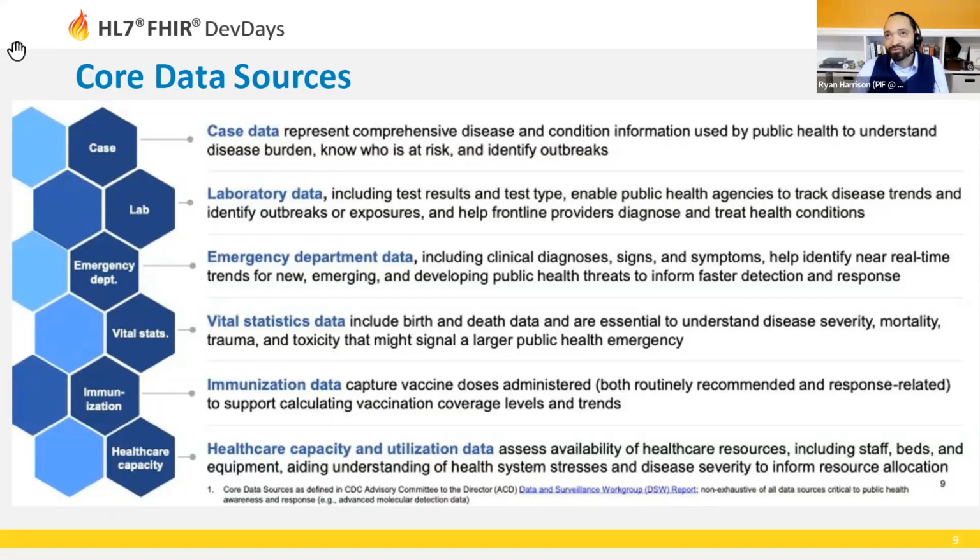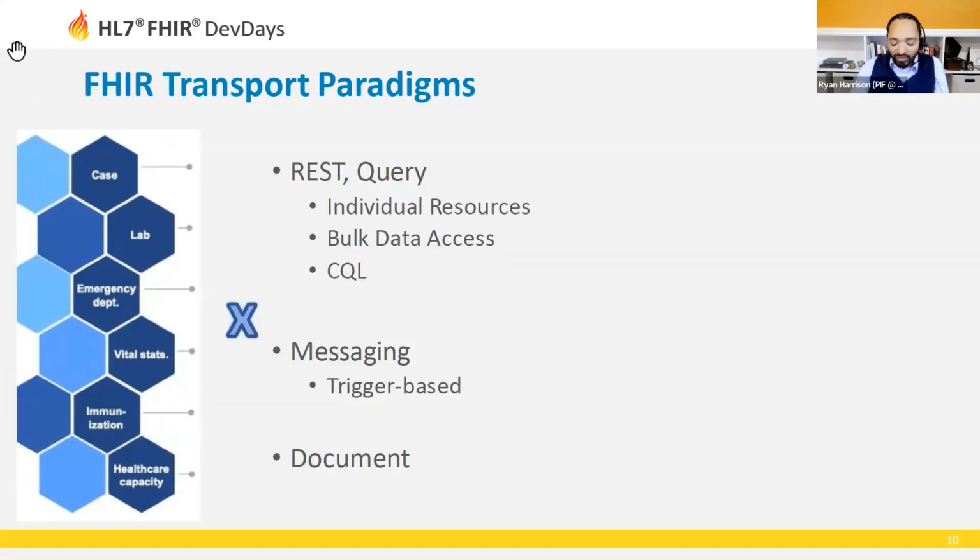So how can one provide an enterprise solution or enterprise suite of solutions around FHIR that reduce burden on thousands of senders and 100 or so disease-specific programs, while at the same time supporting 6 different core data sources with very different needs? Case data looks a lot different than vital statistics data, for example. And the way that I've conceptualized this as an architect, or the bet, is that we can decouple the content layer from the exchange layer or the exchange paradigm.